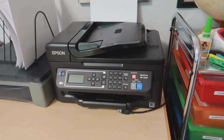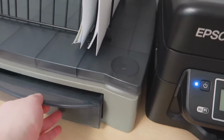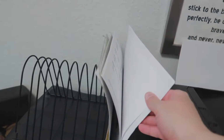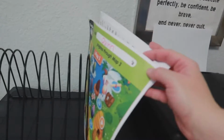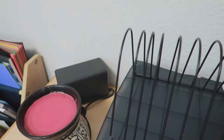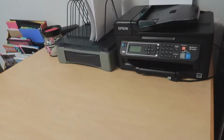We have our printer here, and then here there's nothing in this drawer right now, but it's there if we need it. And then I keep Bailey's grammar tests right here that she's currently working through, and Quinn's Reading Eggs maps that she's currently working through up here, and more room for whatever we need. We have our Scentsy warmer and then our electronic pencil sharpener. So that's all that's on the desk.